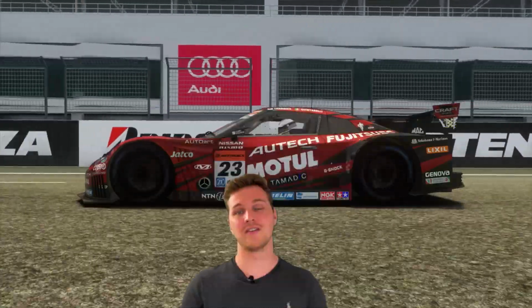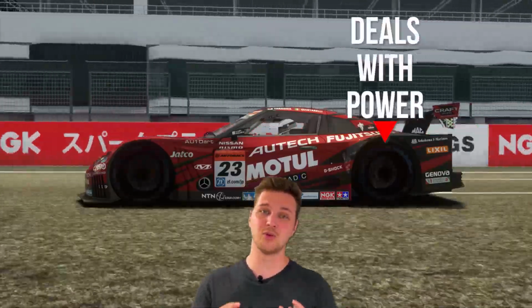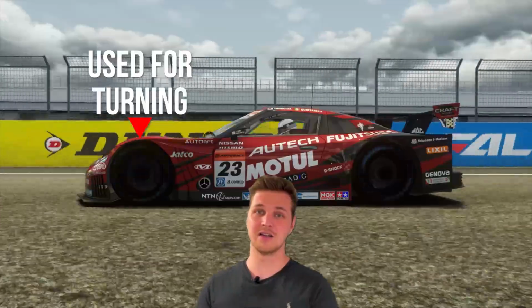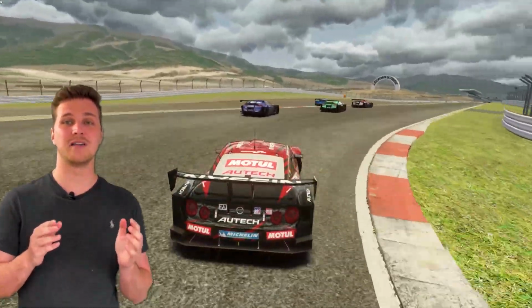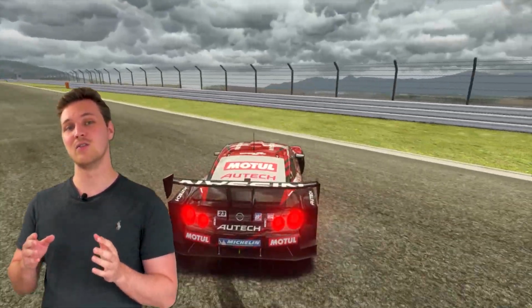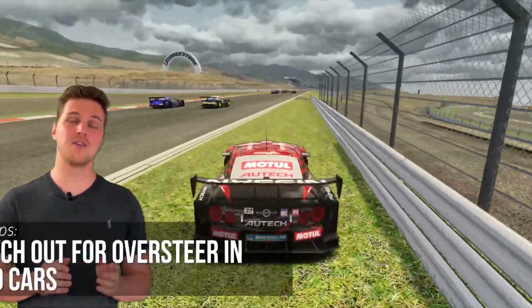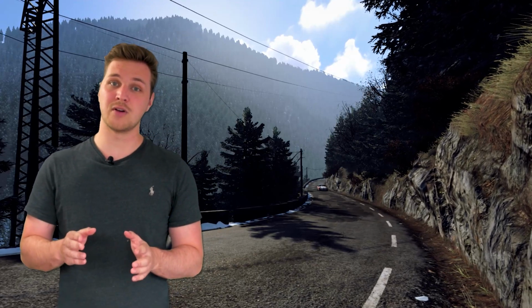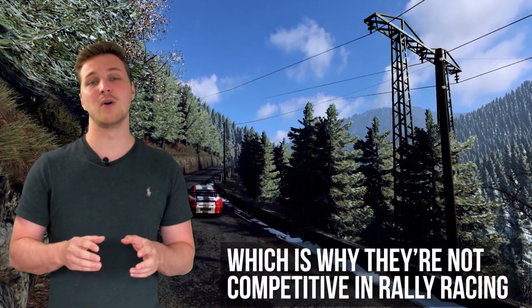Rear-wheel drive cars are great at dealing with corners as they have one dedicated axle for putting the throttle down while the other is busy turning the car in. It's important to keep in mind that rear-wheel drive cars need to be balanced well, as the oversteer can become very difficult to handle. On top of that, rear-wheel drive cars are the worst performing cars when the grip levels are suboptimal.